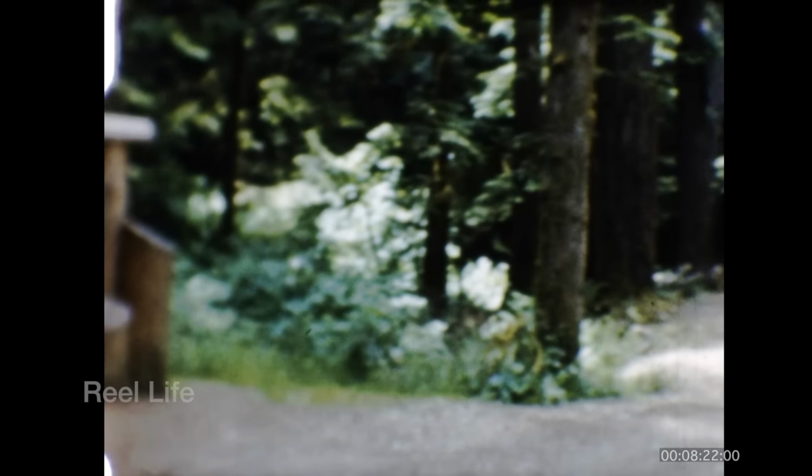A brief stop at McMillan Park, now Cathedral Grove, to take in the enormous trees. Photography can never do it justice.